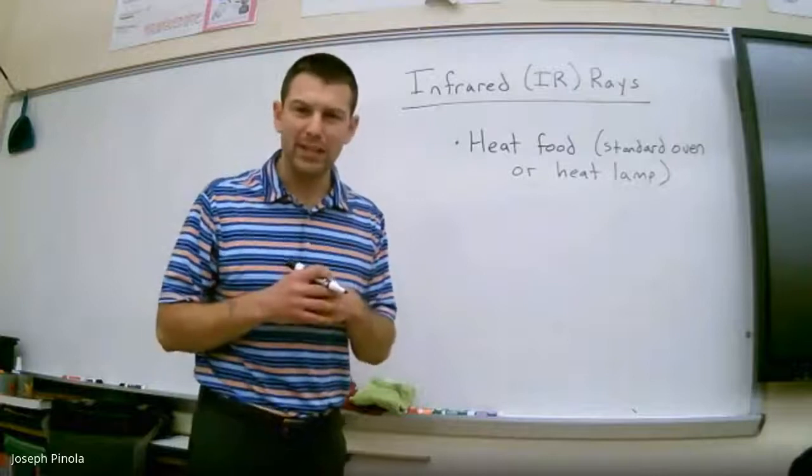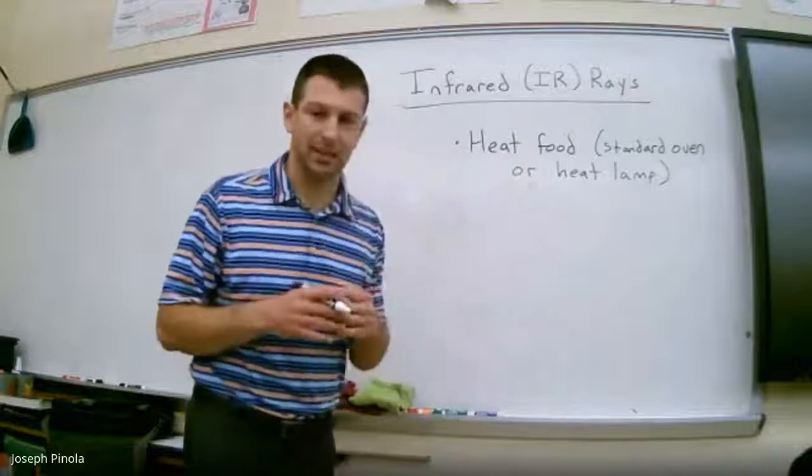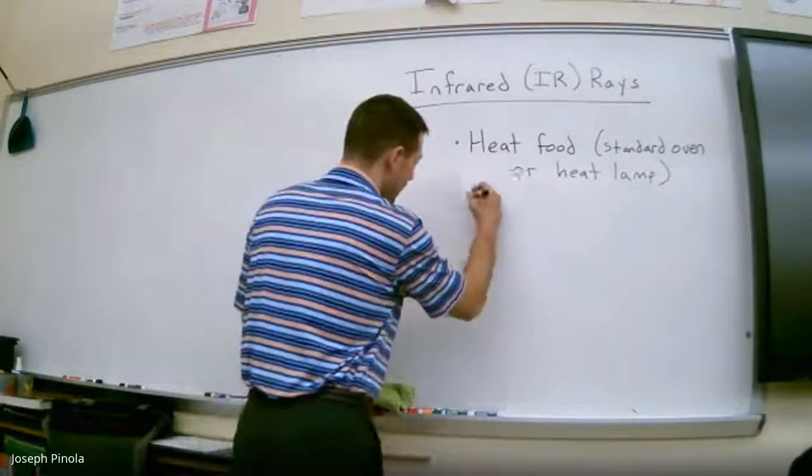But there's one really neat use of infrared rays that doesn't involve directly heating something. Instead, it involves measuring the heat that's already coming from something. And that's called making a thermogram.